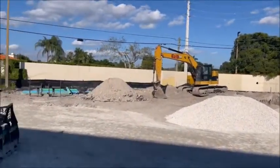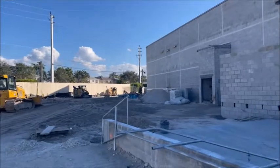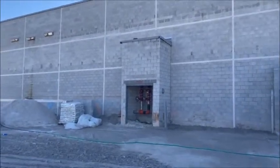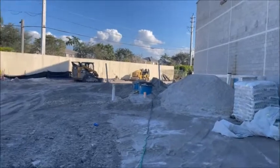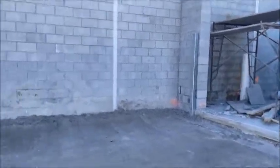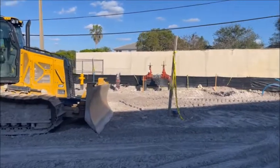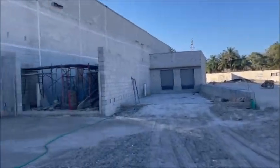Still doing some digging down here. Still don't know what this little building's for here. We'll find out. Fire hydrant equipment over there, all installed. There you go. December 26th. We'll be back.